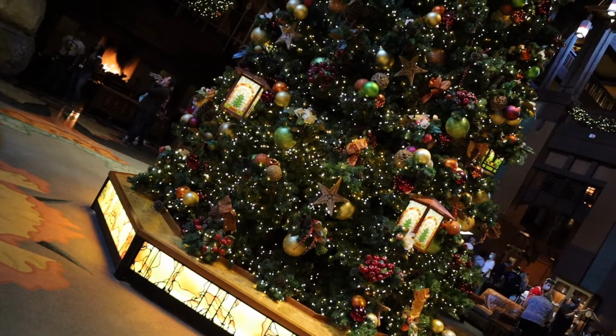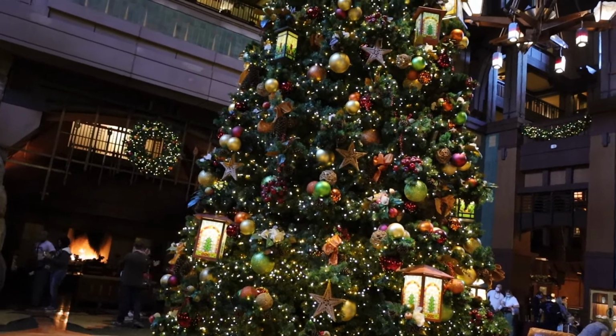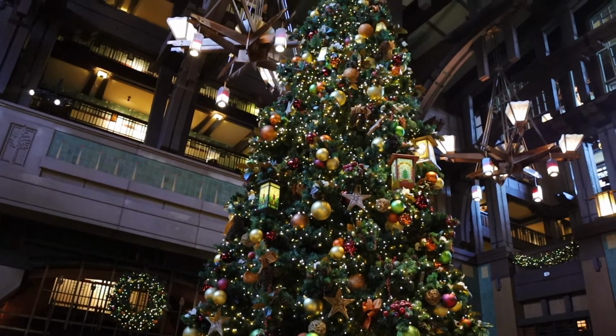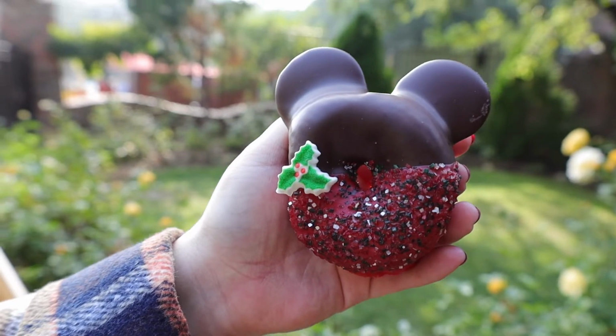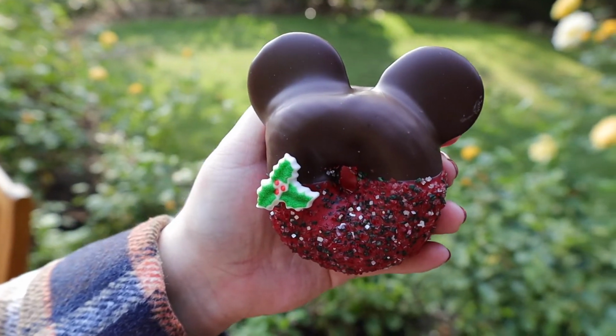Hey guys, we made our first stop here at the Disney Grand California Hotel next to DCA because they do have some seasonal offering treats that you can get here. You don't have to have a Disney magic key or a pass to be in the parks. You can just come into the hotel where you can get the Minnie and Mickey donuts. They're so cute. So we're gonna go ahead and try those first.